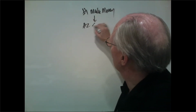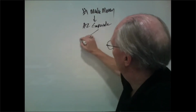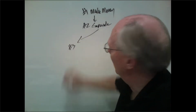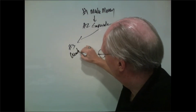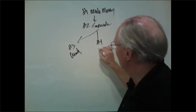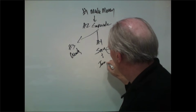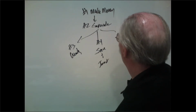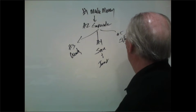Number 2 is to separate your money. Step number 3 is you need to give some of it away to your church or charity of your choice. Number 4, which we're going to talk about today, is to save and invest. And then number 5, of course, is to spend the rest.